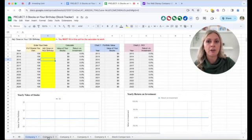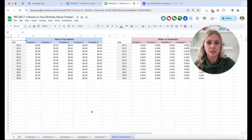So they'll do that for all 5 of their companies. And what will happen is that information, the value in the ROI, will automatically transfer to this final sheet here, which is the stock comparison. So they'll have all of this data available to then do some analysis and see which of these 5 companies would have maybe been the best purchase and be able to answer some questions.